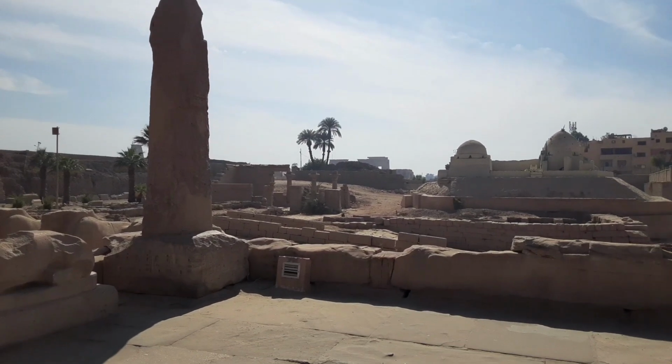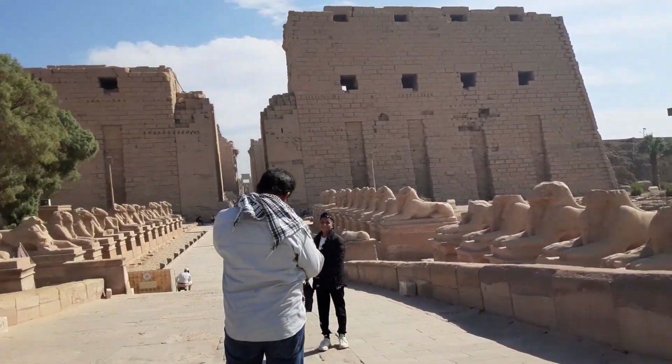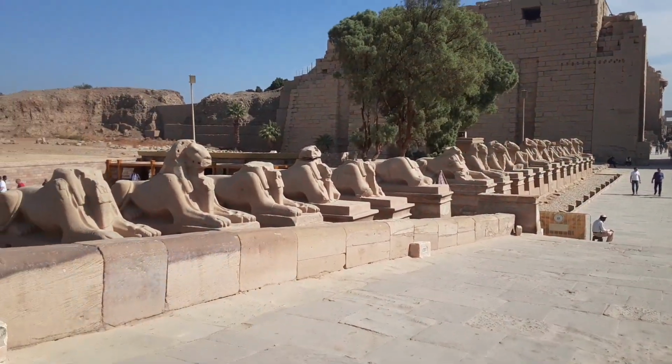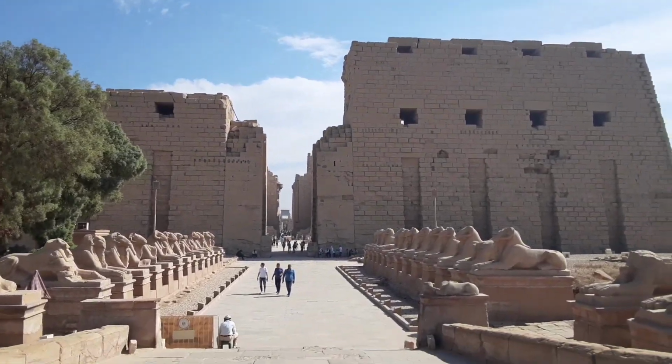Wow. It's too bad there aren't any giant statues here like the Luxor Temple, because this place is huge.